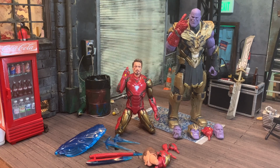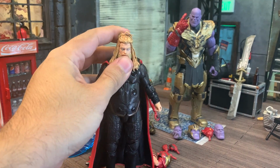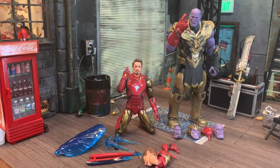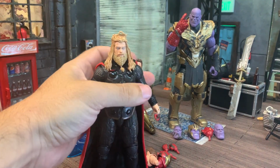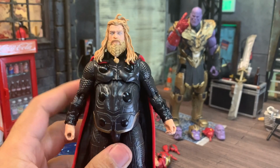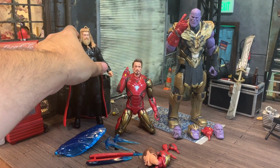Available at Target, and all other retailers. None of these are exclusive. Again, I think only the Happy Hogan set is exclusive, which I did pick up as well. I probably won't be reviewing it. I don't want to see a Happy Hogan review. No offense to Happy Hogan, but it's not much new there for me. So check out your favorite YouTuber and see that. Fantastic figure. Let's move on.